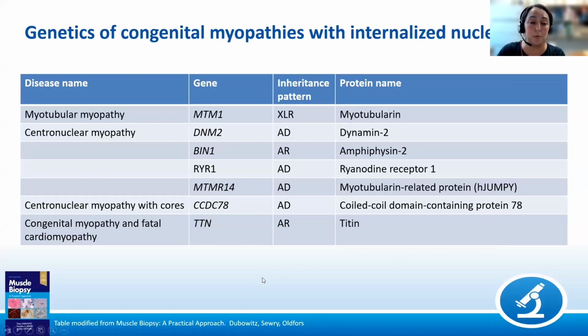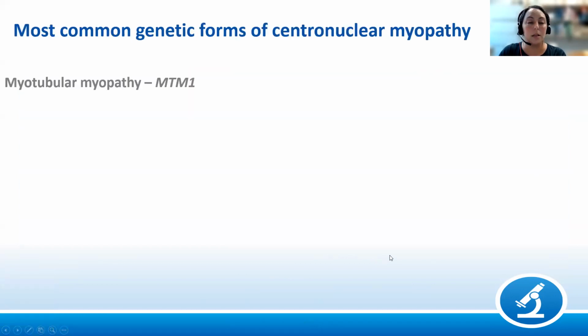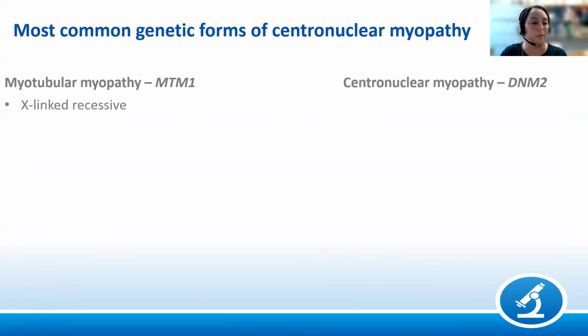These can be due to multiple different genes, but again, the most common are going to be myotubular myopathy, MTM1 or X-linked MTM, and centronuclear myopathy due to DNM2 autosomal dominant alterations. RYR1 shows up here again because it can also cause a centronuclear myopathy, and you can see the proteins that are associated with these. So as I said, the most common forms are myotubular and centronuclear myopathy.